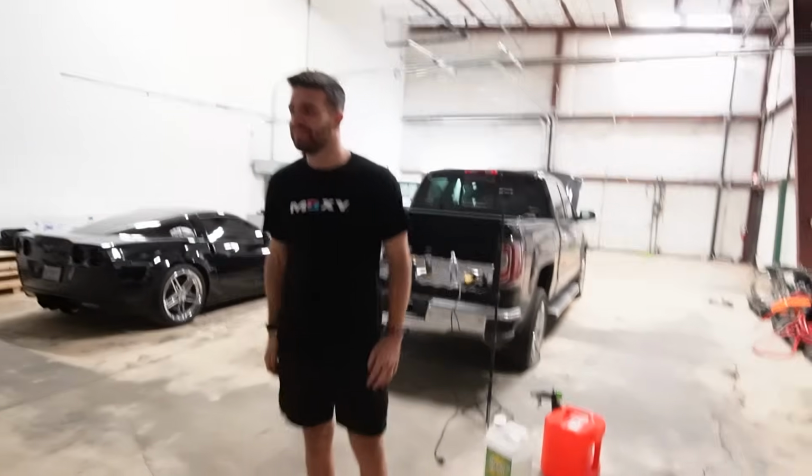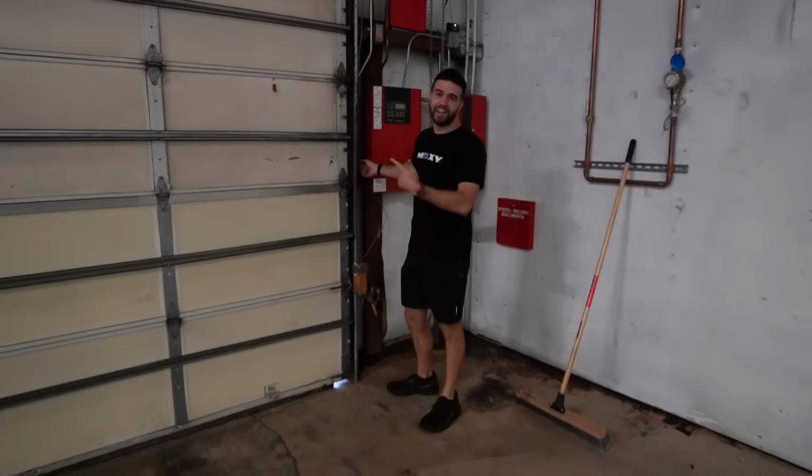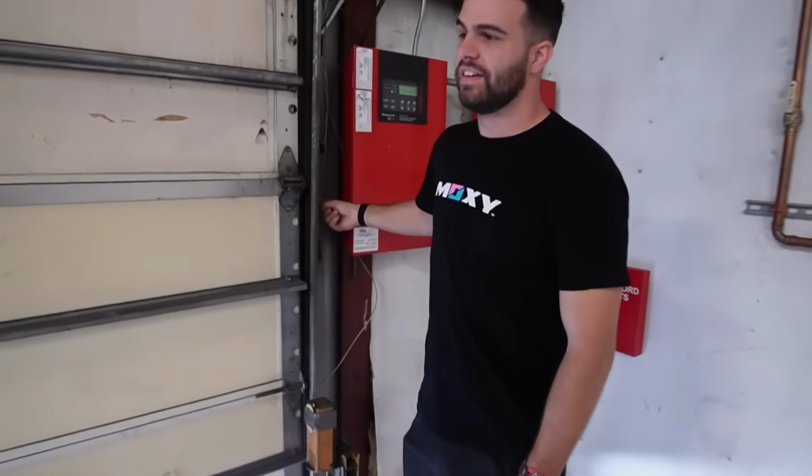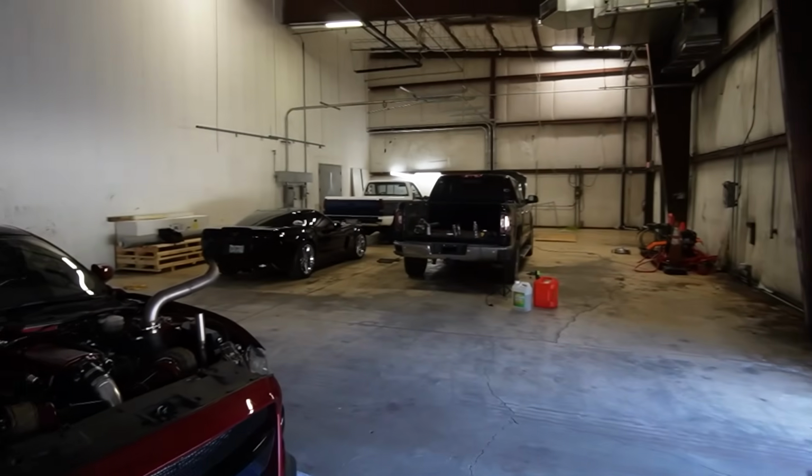I'm embarrassed that you're seeing it right now because it looks like this. This place is pretty bad. So for starters, the one thing I know we need to do, I'm gonna open the door just to show you. We have no light in here, but this is with every light in here that we have on. One pro is we got automatic bay doors, so you just push a button, you don't gotta pull the chain, so that's good. Look at this, see? Opens up, got a little bit of light.